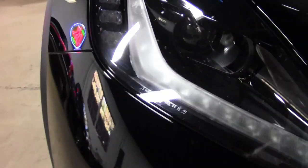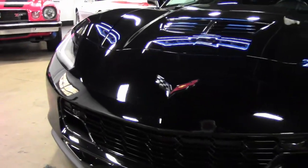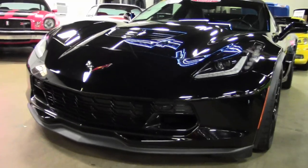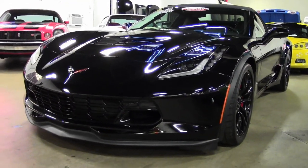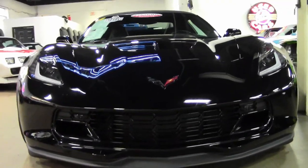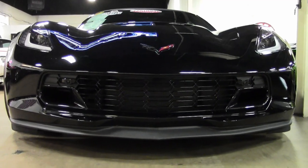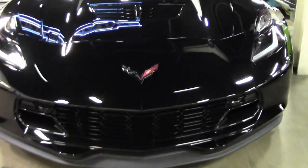It's a 2016 Corvette Z06 3LZ convertible, and it's here at Buyavette.net in Atlanta, Georgia, ready for you to come and take it home, or we'd be glad to ship it to you. It has a beautiful black exterior, jet black interior, jet black convertible top, and under the hood, you'll find that 650-horsepower supercharged LT4 engine with a 7-speed manual transmission and posi rear end.